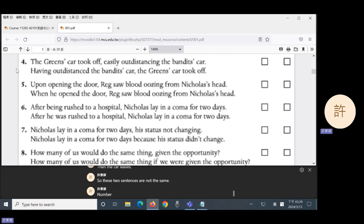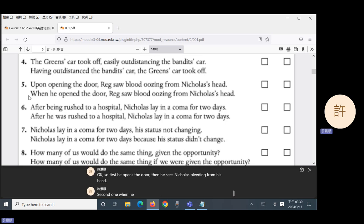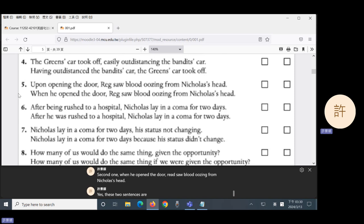Number five, are these two sentences the same? Yes, they are. Let's check. Upon opening the door, Reg saw blood oozing from Nicholas's head. Who's Nicholas? Some new guy. Okay, so first he opens the door, then he sees Nicholas bleeding from his head. Second one, when he opened the door, Reg saw blood oozing from Nicholas's head. Yes, these two sentences are the same.